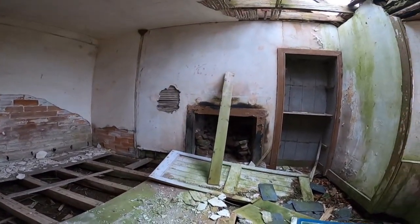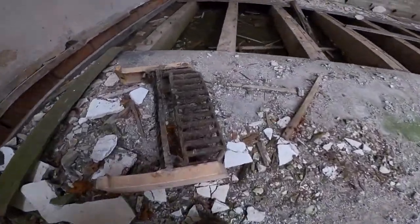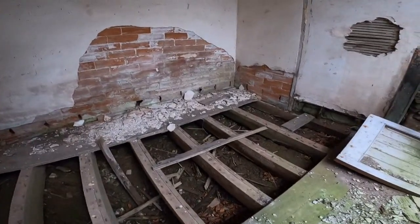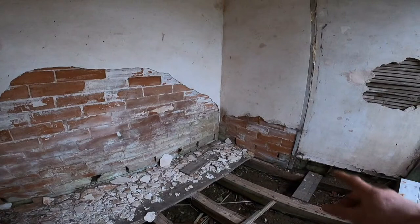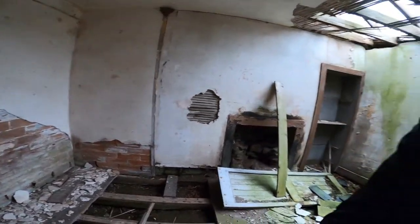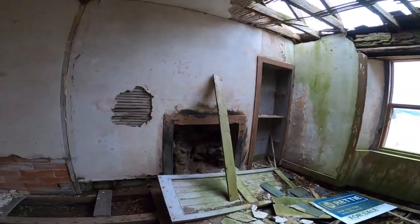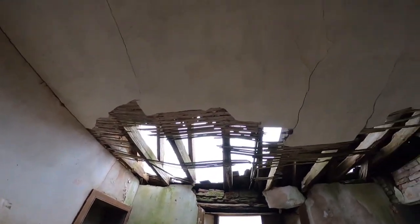Oh aye, here we are, folks. Treading carefully. Look, there's the hearth for the fire. Oh aye, I'm sure these red bricks they used on the inside of houses were damp proof or something like that. Look at all the fire at this side, folks. The roof here is just ready to land on my head.